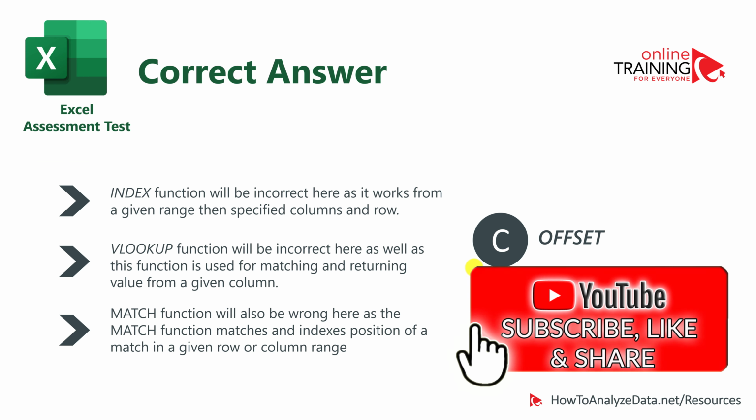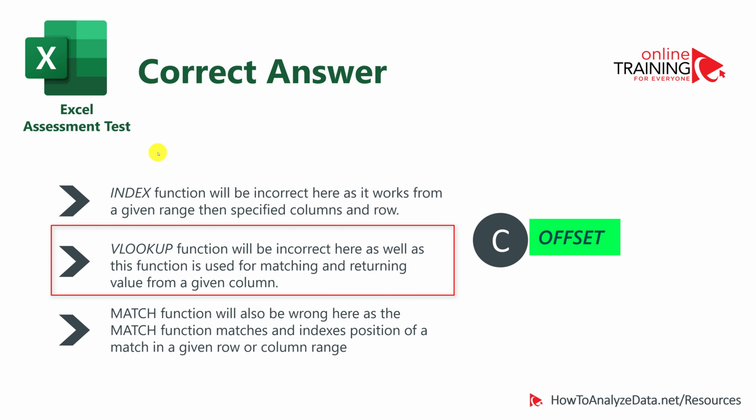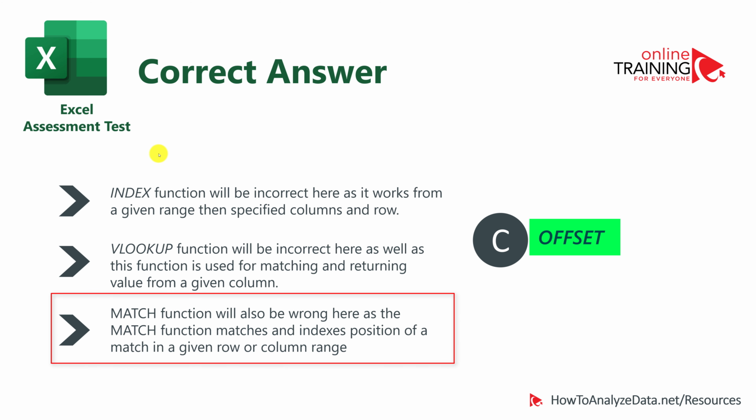Going back to our original question, you see that the choice C is offset, which is the correct choice here. And you can see that index function is not correct. VLOOKUP function is also not correct, and the match function would be incorrect as well because it returns the position of a match in a given row or a column range. I'm pretty sure you got this one right. This was a tough one. This is more of an advanced question, and you need to have a knowledge of index, VLOOKUP, match, and offset, and kind of understand the differences between those 4 choices.